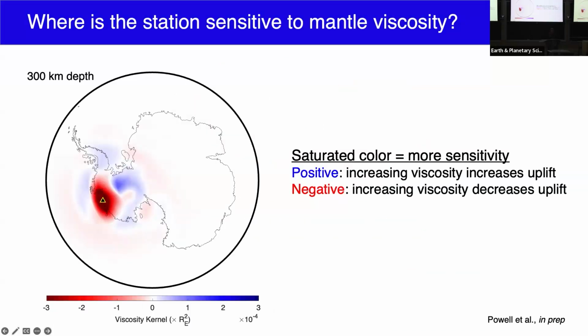All right, so where is this station sensitive to mantle viscosity? So again, I'm showing this kernel, this estimate of sensitivity to structure at 300 kilometers depth below the Antarctic. And the sensitivity peaks right underneath the station and increases to a zone of about 200 kilometers around the station, which may reflect the resolution with which we perform this calculation. We can't rule that out yet, but we are pushing to higher resolution. And this central area is ringed by this opposite or compensatory sensitivity. So if we increase the viscosity right below the station, you're going to decrease the observed uplift, right? However, if we increase the viscosity in that peripheral bulge region, you're going to lead to an increase in uplift because it'll take longer for that mantle to move.